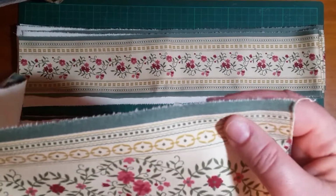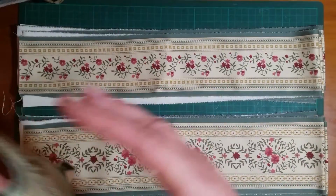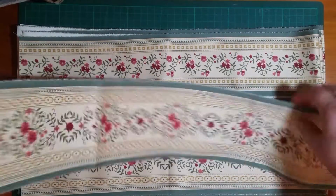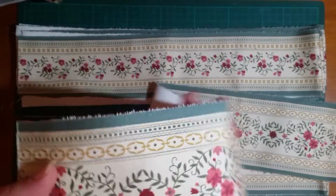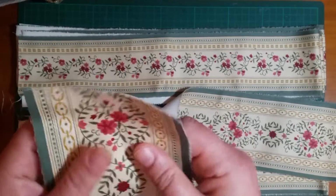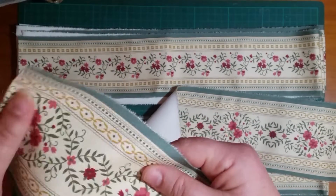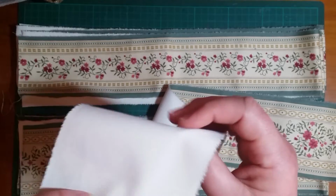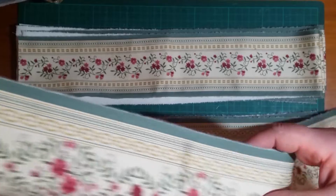But anyway, the edges are raw. They look like they've just been ripped, not cut. But I thought these would make really beautiful pockets in journals. Because it's quite thick, it actually reminds me of material that you would use on drapes and stuff, like really thick material. So it's quite thick, and it does have that old fabric smell.